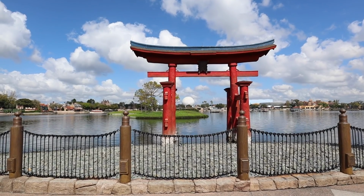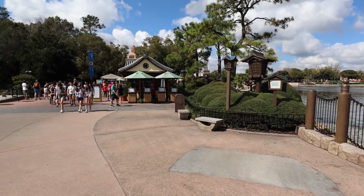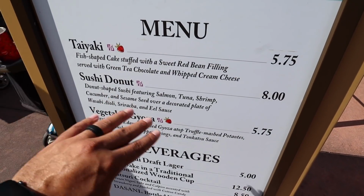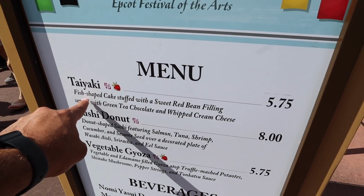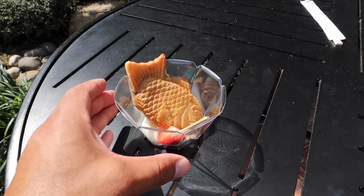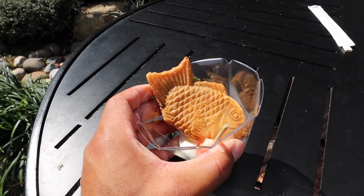We are now in Japan, my favorite pavilion around the World Showcase. There's something I've been wanting to try, but I've always been too chicken. And no, it's not the sushi donut. Unfortunately, I just don't like seafood. But this thing, I'm not even gonna try to pronounce it, but I've always thought it tastes like fish, but I don't think it does. I think it's a dessert. You guys know what I mean? If you see something in the shape of a fish, it probably tastes a little fishy.